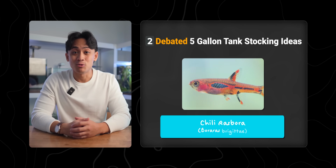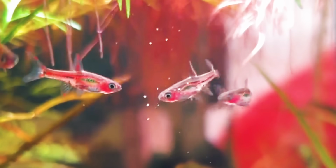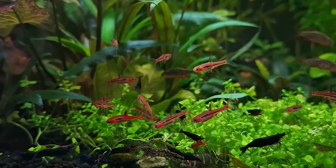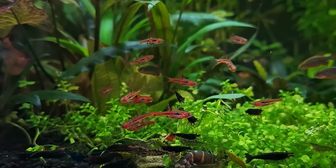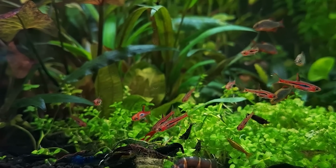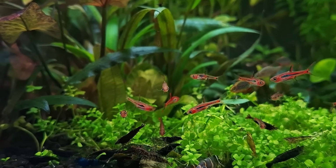Up next, chili rasboras. Similar to ember tetras, chili rasboras are tiny and light on bioload, so it's easy to see why keeping them in a 5 is tempting. In some regions of the world, they're even bred in nano tanks. Again, like many of the options listed prior, the opposing camp of hobbyists agree they behave their best in larger shoals where they're confident and vibrant, and a 5-gallon limits how big that group can be.